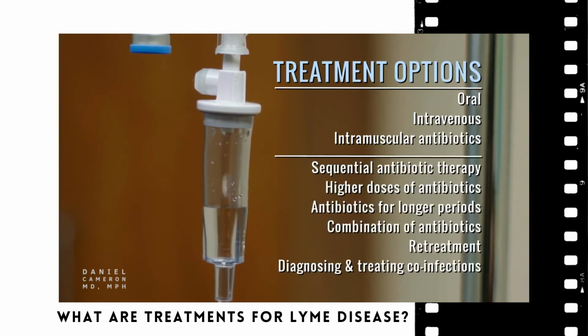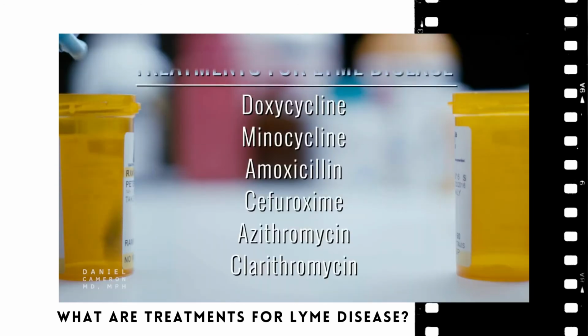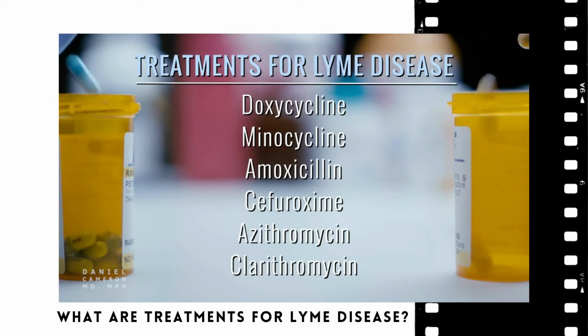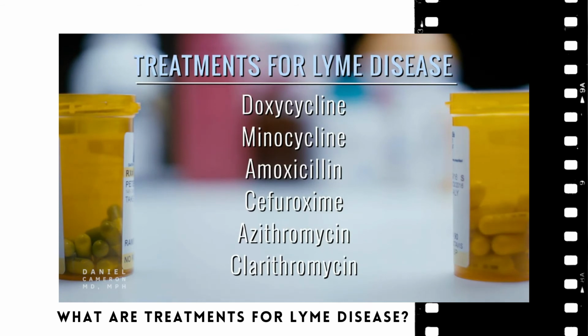Other options may include sequential antibiotic therapy, higher doses of antibiotics, taking antibiotics for a longer period of time, a combination of antibiotics, retreatment, as well as diagnosing and treating co-infections. Some specific antibiotics used in treating Lyme disease are Doxycycline, Minocycline, Amoxicillin, Cefuroxime, Azithromycin, and Clarithromycin.